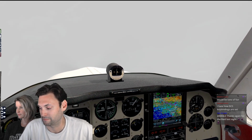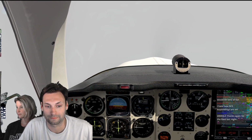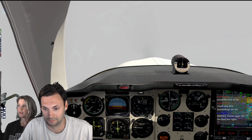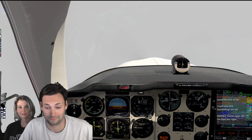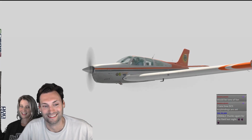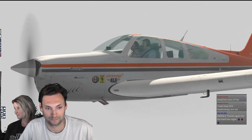Bakersfield Tower, 232 Golf, 10 miles south of the field for a full stop landing with Kilo. 2382 Golf, Bakersfield Tower, proceed straight in runway 30 right, clear to land, wind 340 at 9. Straight in 30 right, clear to land, 382 Golf. Tower, Fox Home Center, runway 29 at Alpha, ready for departure.